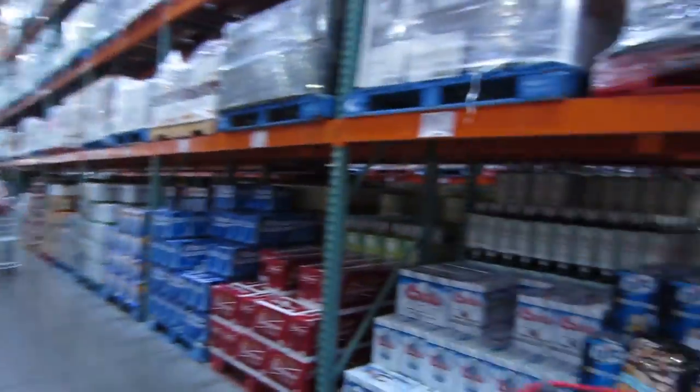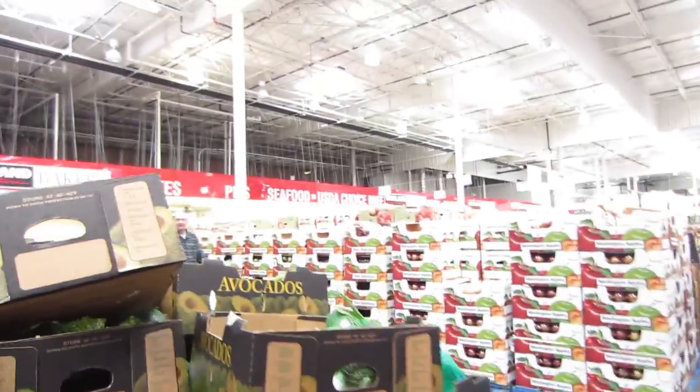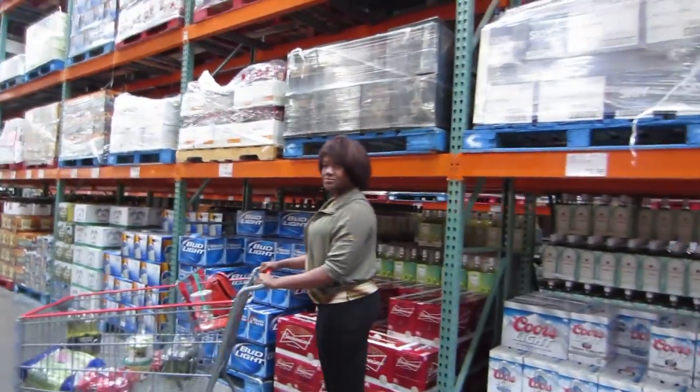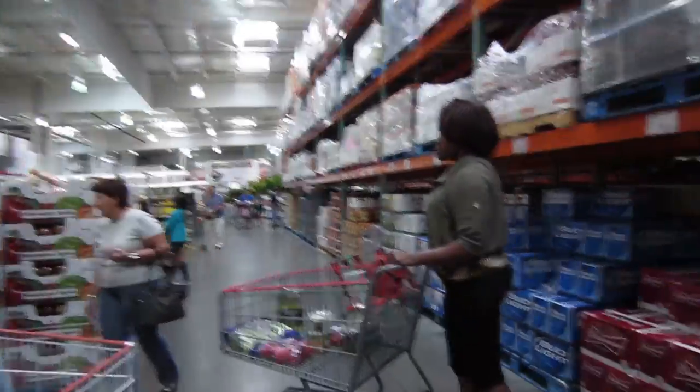I'm gonna get some avocados because they're the cheapest here at Costco. $3.99 for all these avocados. Well, yeah, they're typically $1 a piece, so that's good. And they're pretty ripe, which is nice, so I don't have to wait for them. Go. Yeah. I need to see my apples. Yeah, me too. So let's go.